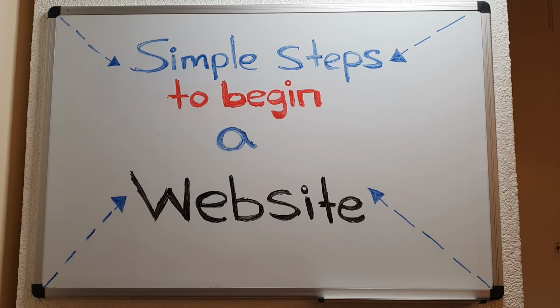Hiring a professional can be particularly useful if you're looking at having an online shop or offering other services through your website. You will need to design your website so that it can easily be used on smartphones and other mobile devices.